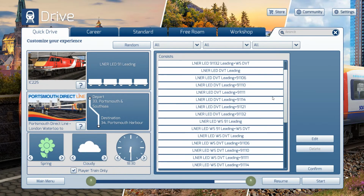So, okay, everyone, we'll have an LNER train this time. But just to be fair, for all people, we'll be doing a German train next stream. And please tell me in the live chat any comments, any questions, or how do I put this? Tell me if the stream's lagging at all. Right, so should we go for an Electra or DVT?